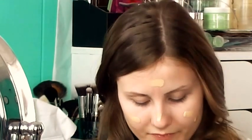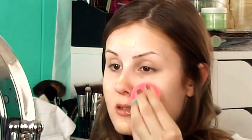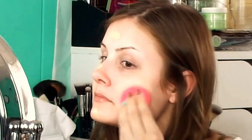So I just apply dots all over my face, and then I'll go in with the beauty blender and blend it all out. I usually use the non-pointed end to do this. But you just want to make sure that you're patting it into the skin. Once again, you don't want to be rubbing it, because that's just going to move the product around versus having it stay in one area. And this is definitely a buildable coverage foundation. First, it will give you medium, but it's definitely buildable to full coverage.